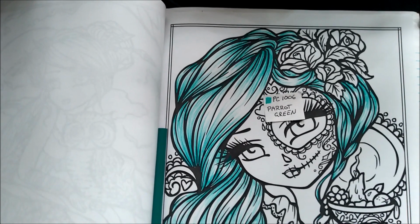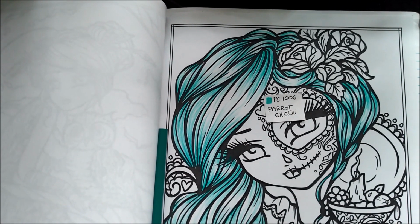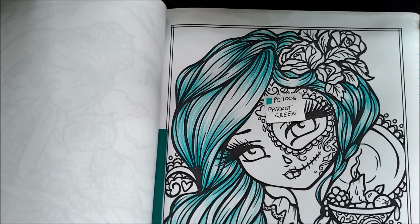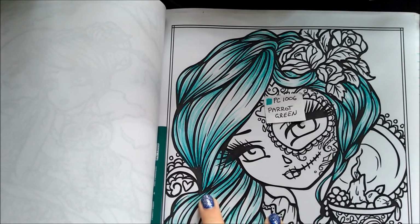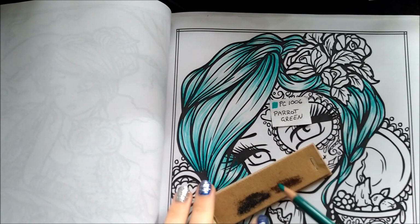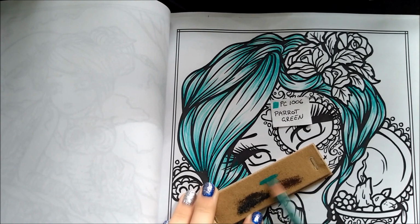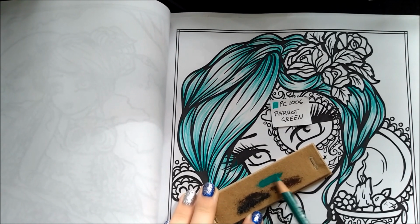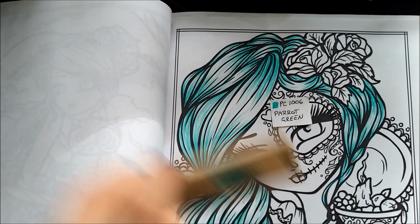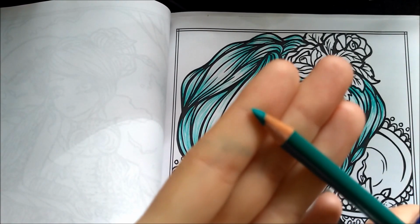Okay, I'm losing my point a little bit here, but I don't really want to sharpen it again. But I might have to. I usually have this little, oh, there it is. This came in a little sketch set that I got a while back, and it's just a little block of sandpaper. So you can use it for cleaning off your paper blending stumps, or for getting a point back on a pencil without sharpening it. And it works fairly good.